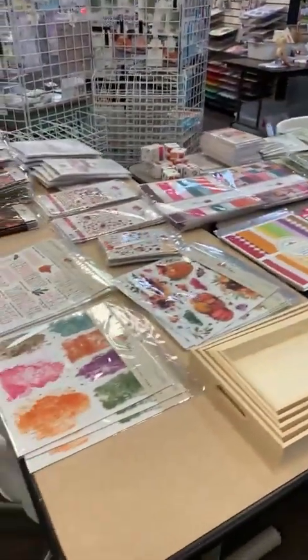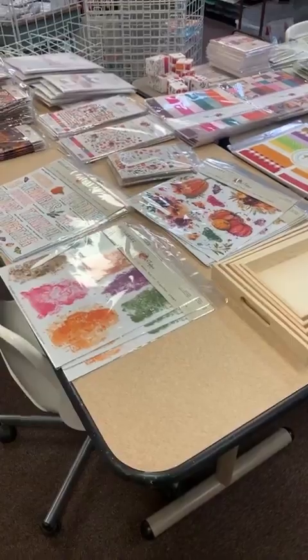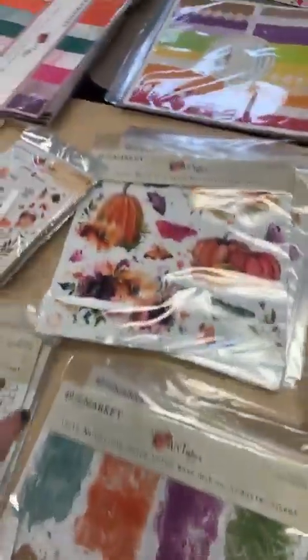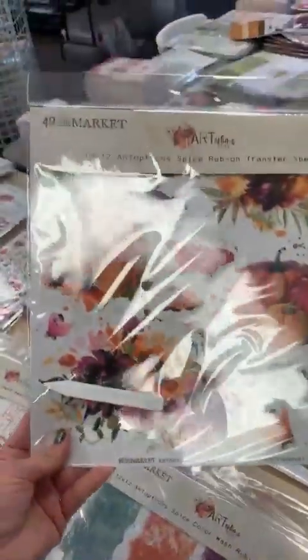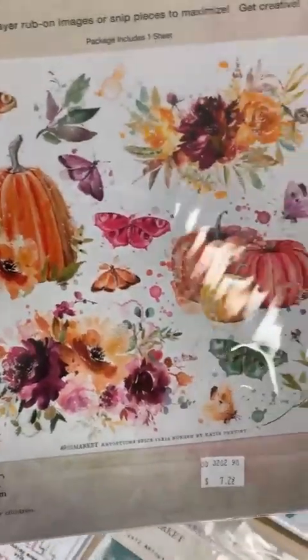And now, friends, we're going to start with Spice. All right. So Spice is the newest line from 49 and Market, and it is their fall line. So we'll start here. First up, we have got their big rub-ons. All right. Let me flip it over so you can see it in its entirety. Are these not gorgeous?